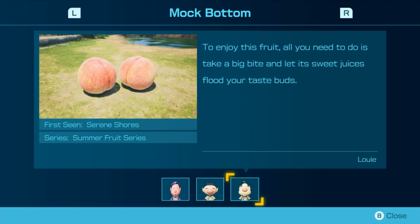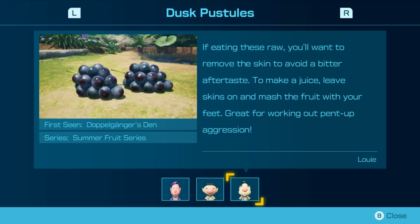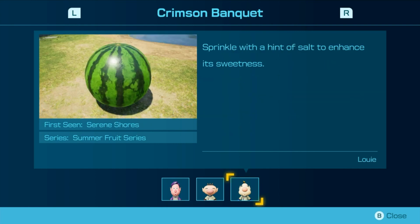To enjoy this fruit, all you need to do is take a big bite and let its sweet juices flood your taste buds. Don't waste your time peeling these. The texture of the fruit is soft and plump, but the skin adds a nice crunch. If eating these raw, you'll want to remove the skin to avoid a bitter aftertaste. To make a juice, leave skins on and mash the fruit with your feet. Great for working out pent-up aggression.